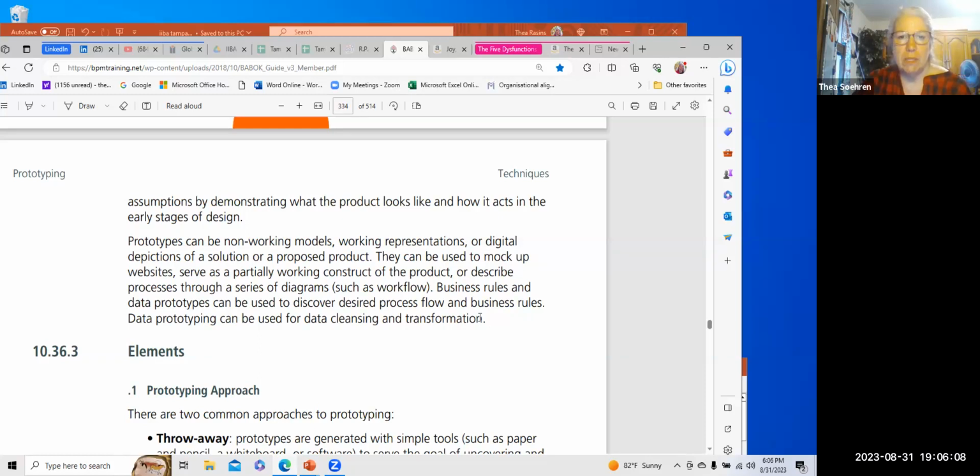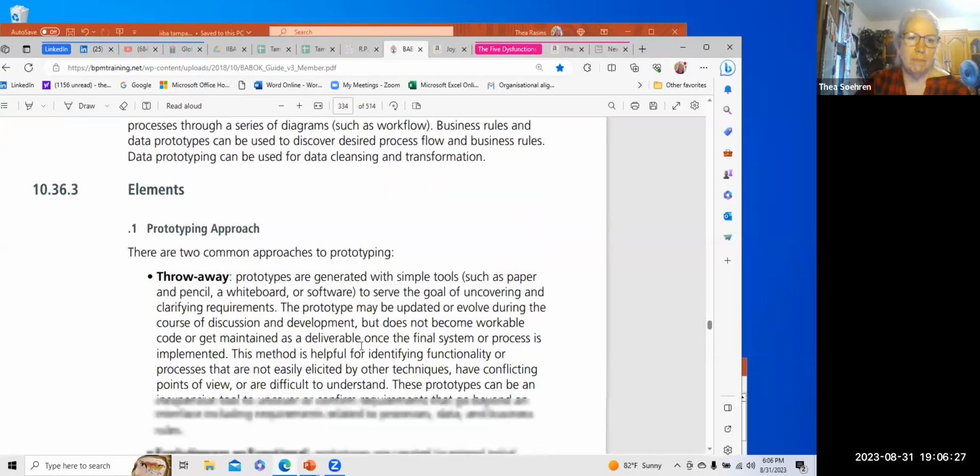It can be something that you create on your PowerPoint, whatever you need, so that people can get an idea of what works and what doesn't. It just gives something interactive that you can work through with your clients. And we'll go through some examples of prototyping here in a minute.